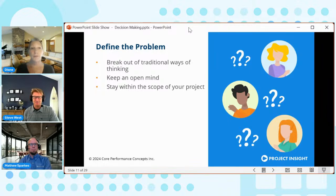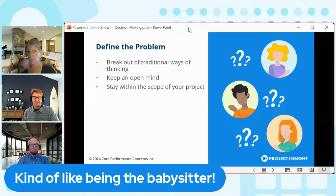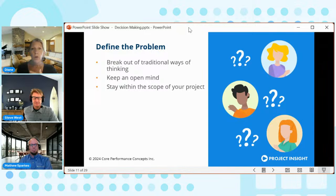Sorry, I'm ahead of myself. You're absolutely right, because the first thing we want to do is we have an issue that's popped up, and we need to define what the problem is. So what is the issue that we're dealing with? And again, you don't want to jump to conclusions, but you also have to stay within scope.